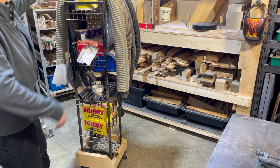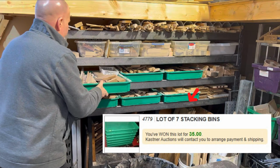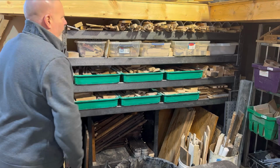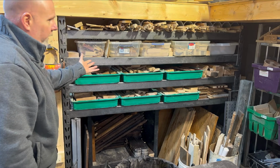I could do a Blue Man Group thing here. These green tubs, again, from a restaurant auction, and they work really, really well for keeping scrap wood. This is where I keep all of my hardwood scraps, which is, I've got a lot of them.